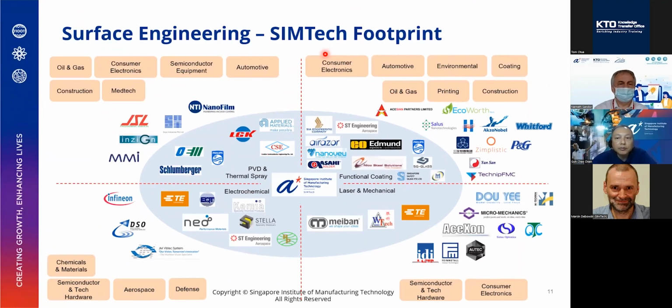All right. So this slide is my final one for the first segment. I would like to show Simtech's footprint in surface engineering. Simtech has 4 key technologies in surface engineering: firstly, PVD and thermal spray, then functional coating, laser and mechanical, and electrochemical. Through these 4 capabilities, we have extensive collaboration with local companies, big and small, SMEs, MNCs, and even large local enterprises, across many industries. As you can see here: oil and gas, consumer electronics, semiconductor, automotive, medtech, and construction. Therefore, we have the knowledge and the know-how to help you upgrade and be more competent in your job.